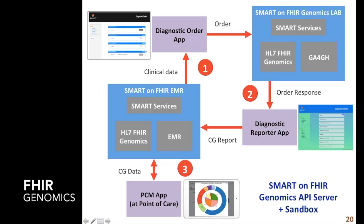And so here is an example of what would happen. First, you would have a diagnostic order app, which might place an order, so it needs to have clinical data about the patient. Then it would want to ask a genomics laboratory, for example, to make a genomics lab order. So it will place the order. This diagnostic order app is a SMART on FHIR app, and here's a drawing of it made in collaboration with the SMART on FHIR Asia team. An order is made to the SMART on FHIR Genomics lab, which also offers SMART services, includes the HL7 FHIR Genomics, and for raw sequences and for repositories, can include implementations of things. In this case, it's going to be the G4GH Global Alliance format so that searches can be optimized.